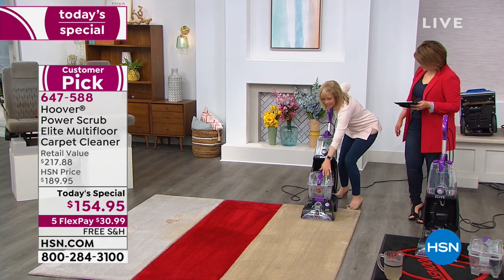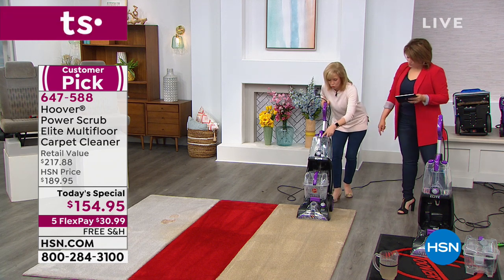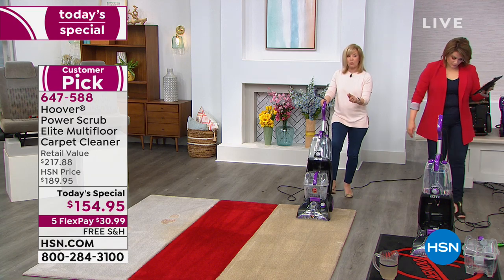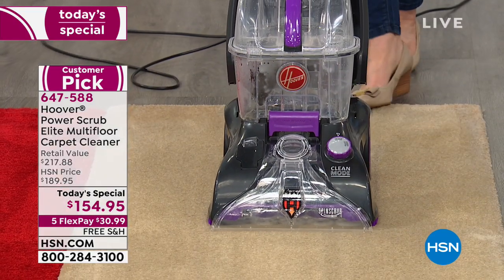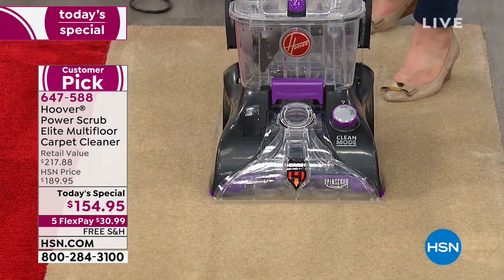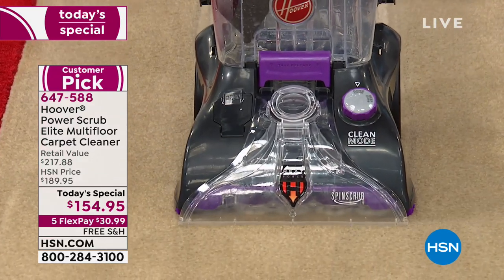And I love Hoover designed the tanks clear. Is this the largest capacity that Hoover does? Largest capacity tanks. 25% more on each tank. And it cleans in both directions with clear tanks. I like that this is the largest capacity too, Julie, because if I'm finally inspired, if I got the mojo to clean, I don't want to have to stop and fill the tank again.